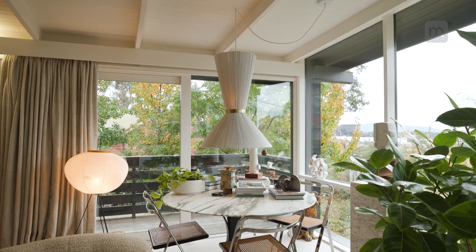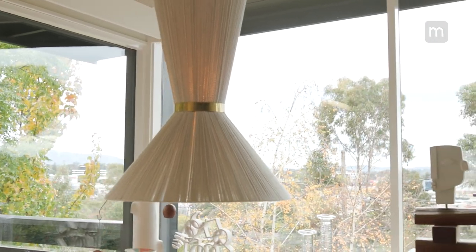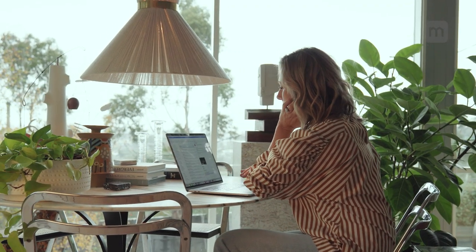So this pendant was purchased in New York. I love that it has that beautiful string that lets the light just creep through it. It has some brass that's kind of patinaed really nicely. It's made use of this table that's beautiful to sit and tap away at the laptop or have a cup of tea with a girlfriend.